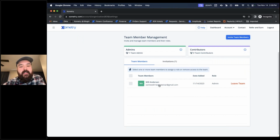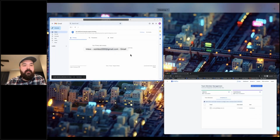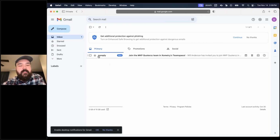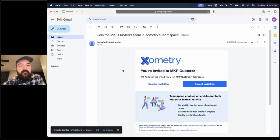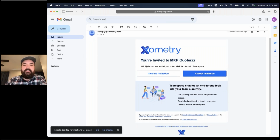And you'll see down here, I've got myself, Will, and then my test email here. And then on this tab, we see that invitation that I had fired off earlier. So what we're going to do is, I've got another window open here. And so as you can see here, this is the email that I received. So this is a different browser window here. And so it says, Will has invited you to join MKP Quoters. So I'm going to accept the invite.